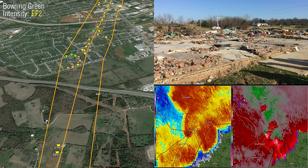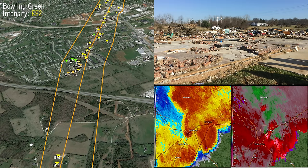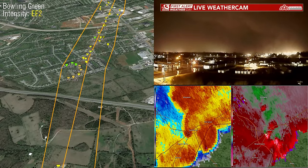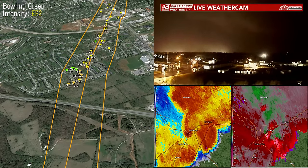A local news station would capture the moment on camera before it would lose power as the tempest roared into the city. Nonetheless, though, this camera shaking quite a bit from the storms. You can see right now, this is our AAA systems camera. Okay, lights are going out here on the west side of Bowling Green.